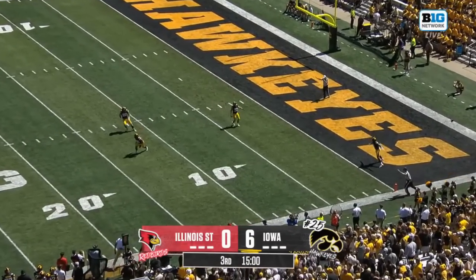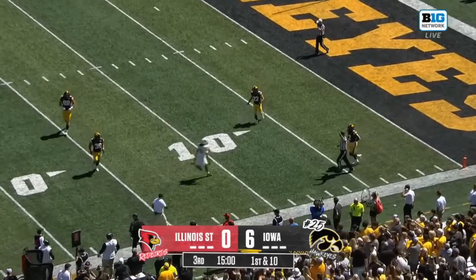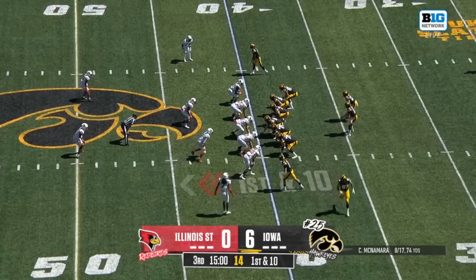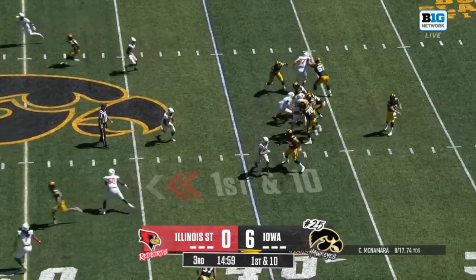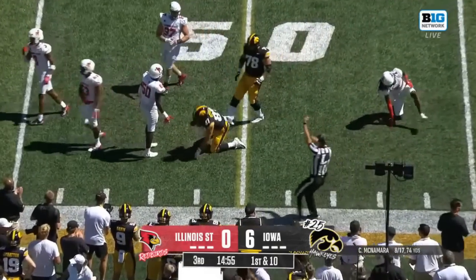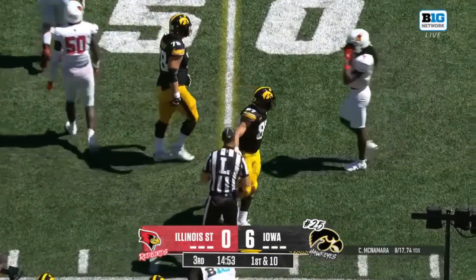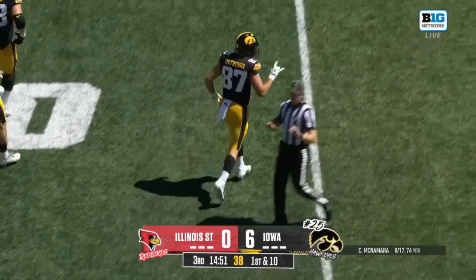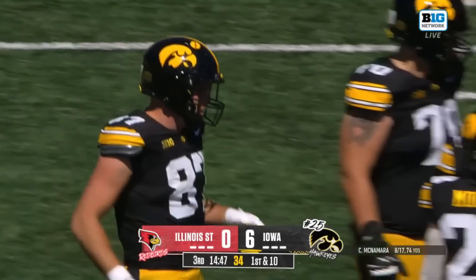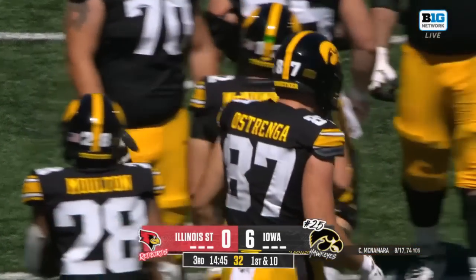Iowa won today's opening toss and deferred, so they have the ball here to start the second half, and they'll begin from their own. With free yardage, and instead of the 25, they start out at the 40, and looking left and caught and upended is Ostrenga. Ostrenga shared the lead in receptions on this Iowa team with Nico Reganey last year, and that reception moves the sticks right to mid.